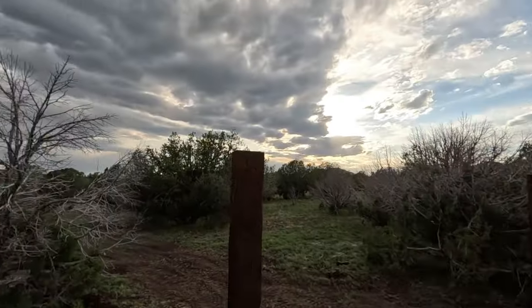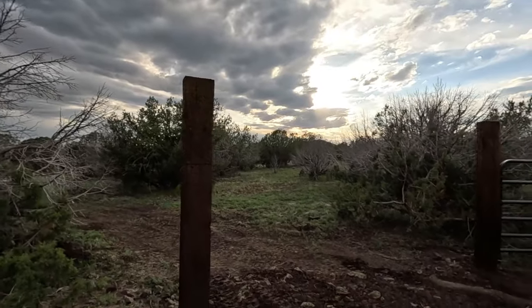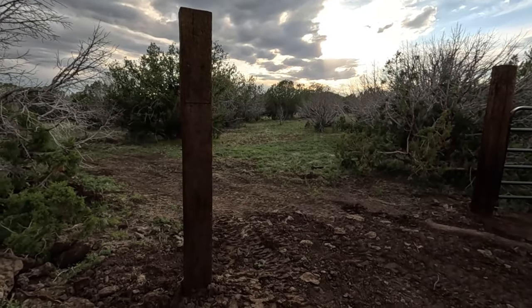It's supposed to rain tomorrow. I really hope it doesn't. We got a little bit today, not much, but not enough to do anything.